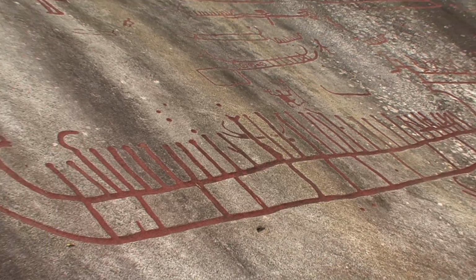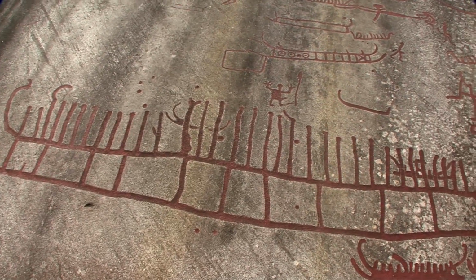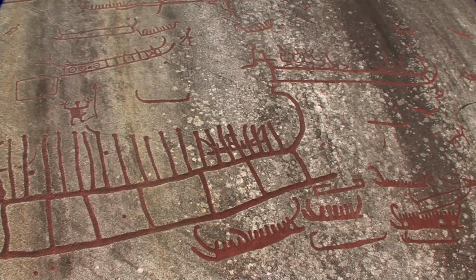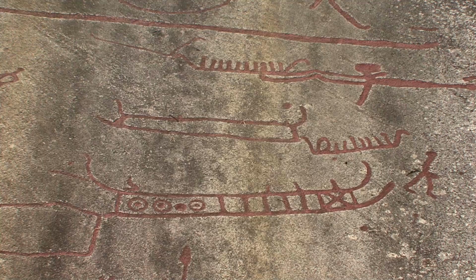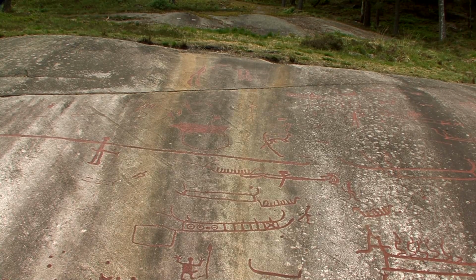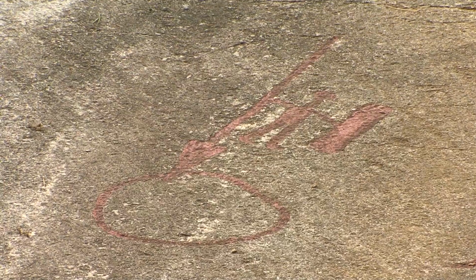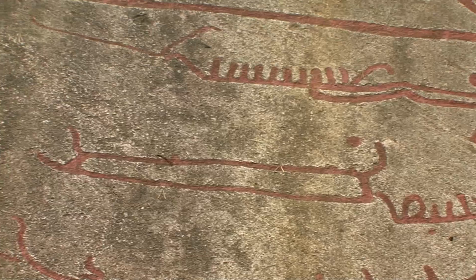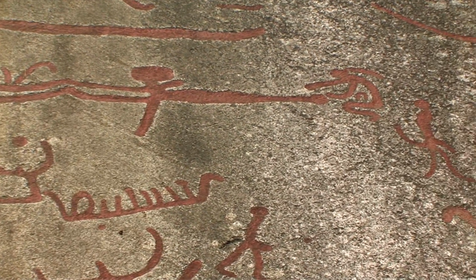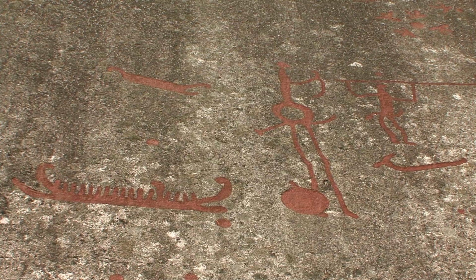Vitlycke is the most visited location and one of the largest, with 300 images. Boats of all sizes are clearly visible. In a community without a written language, images were of great importance. They could reinforce a narrative, an incantation, or a prayer. Perhaps the creation of an image was a sacred act. It seems that there were certain rules in their design, as some motifs appear again and again.